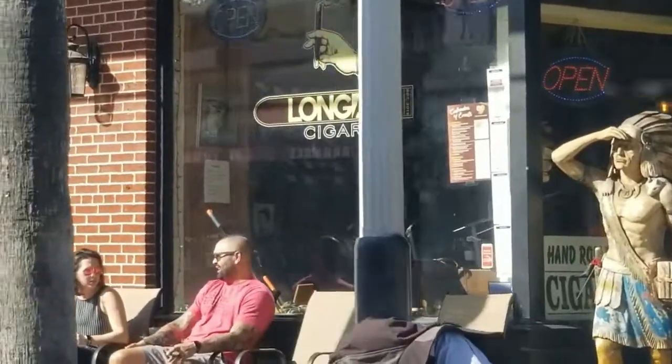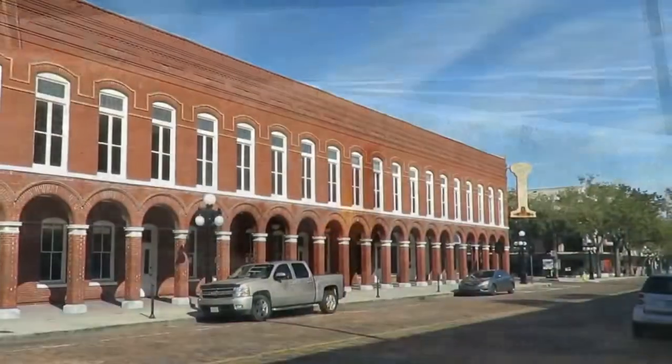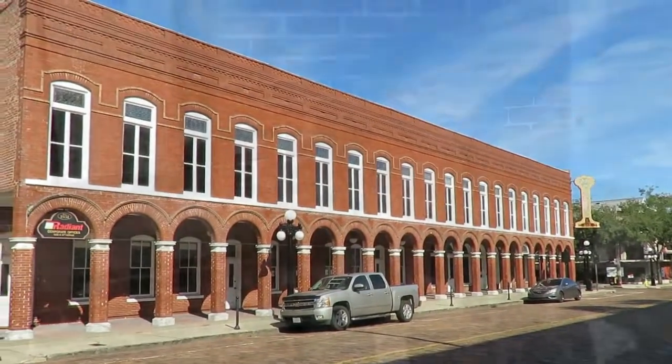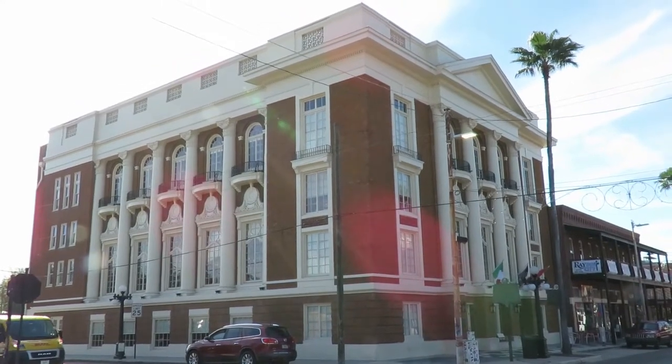Well, it's time for a break. What a perfect way to take a break in Ybor City. That's a little sub-city in Tampa, Florida. Ybor City was a community within a community. The wave of immigration that occurred from 1880 through 1923 brought a lot of Spanish and Italian immigrants to this country, and they set up their own little community here.